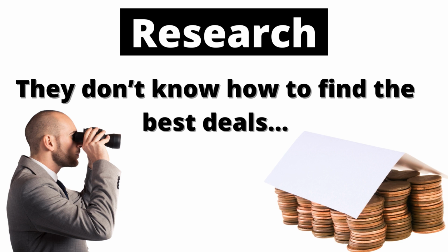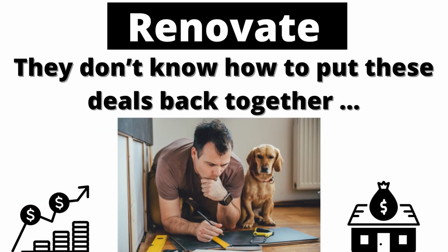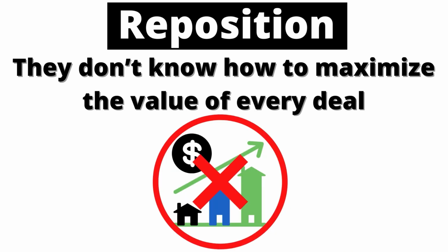When it comes to research, I found that most investors simply don't know how to find the best deals. And we should know by now, the best deals are the ones that you can get for pennies on the dollar. Even if that's not the issue, most buy and hold real estate investors are struggling with the renovation process. They simply don't know how to put these deals back together in the first place, and even if they do, they can't seem to get it done without going way over budget. And last but not least, buy and hold real estate investors are struggling to reposition these assets for the long term. They don't know how to maximize the value of every deal.